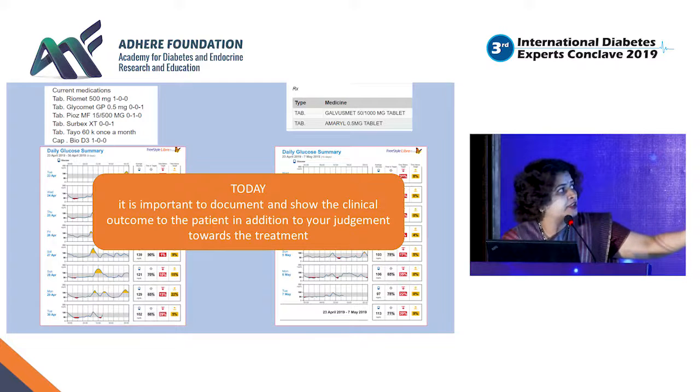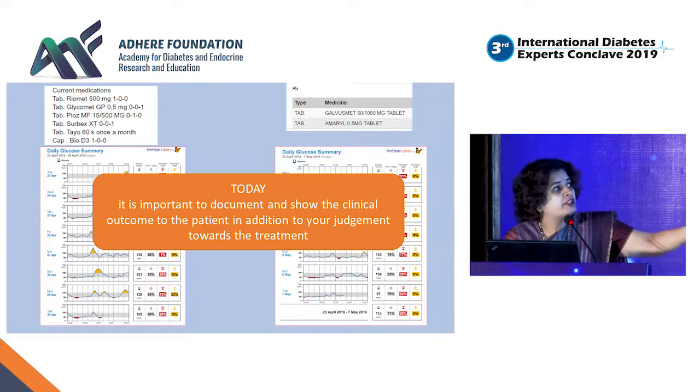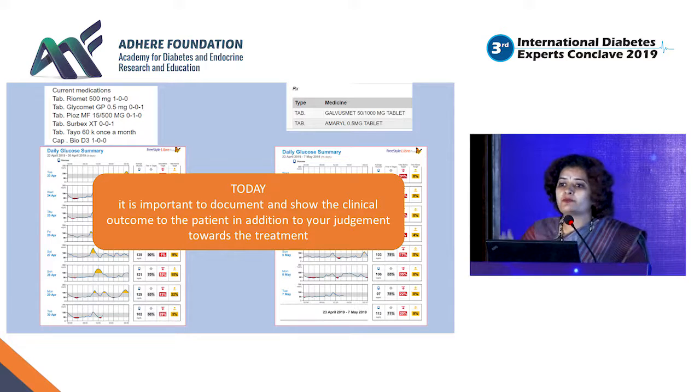Can you believe the HbA1c of this was 8.1 with so much hypoglycemia and so much anti-diabetes medicine? And with just 2 tablets, this is where she has gone, still getting some hypo. So I stopped her sulfonylurea also. And the person whose HbA1c was 8.1 with pioglitazone, sulfonylurea and metformin is now just on a DPP-4 inhibitor and metformin, and her HbA1c is controlled. And she doesn't have hypoglycemia. That is what CGM can do.